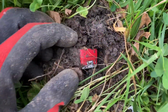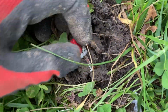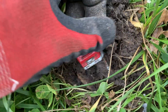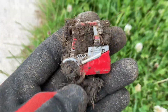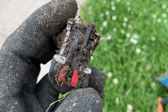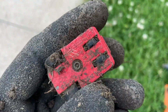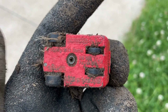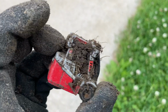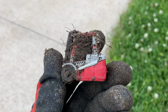And as you can see, it looks to be a toy car. I haven't pulled it out yet. Let's see what we got here. I think it's a toy car. Maybe. Well, that's different. Looks to be a little forklift. Never found one of those before. That's certainly a different find. Pretty cool, though. Looks to be Matchbox, 2014, so it's not terribly old, less than 10 years. But it's got some dirt in it. Hopefully I'll clean that up and give that away. Let's keep on detecting.